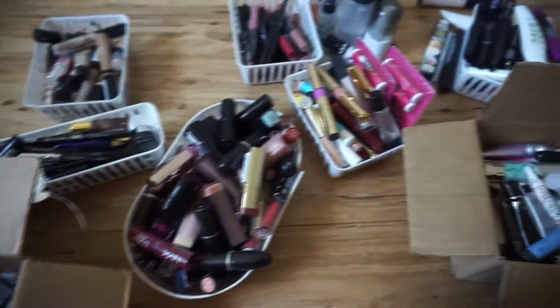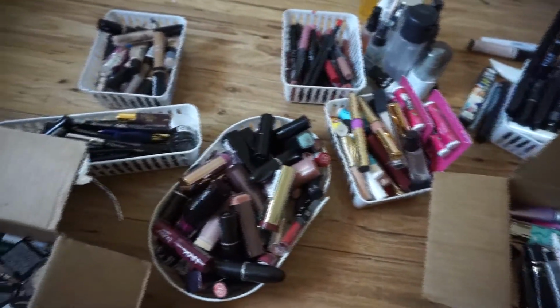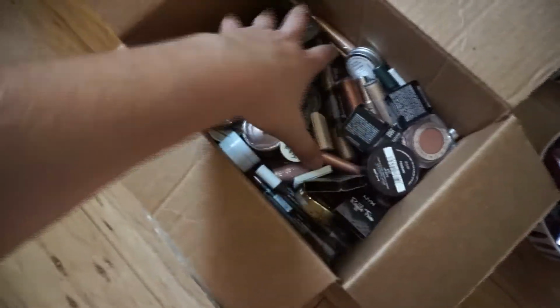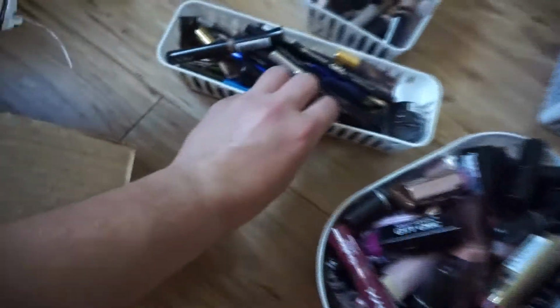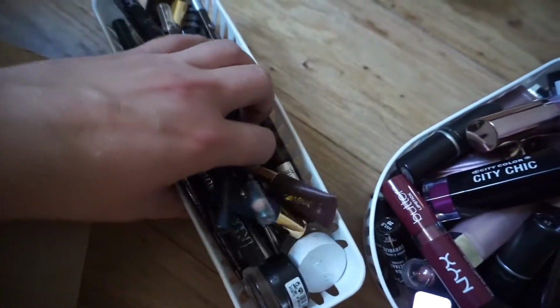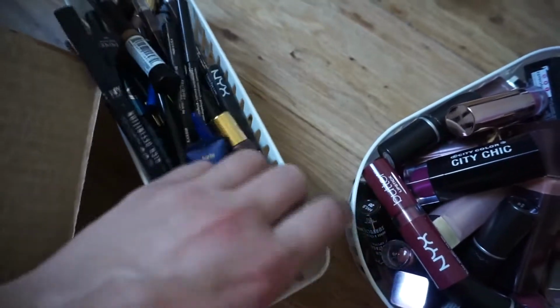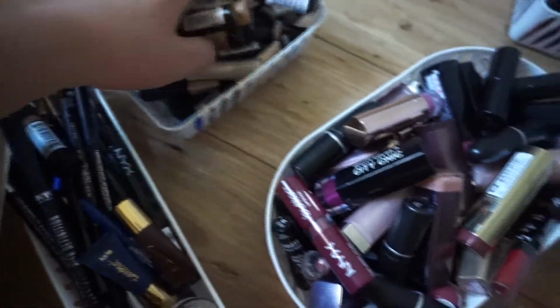You guys, I am getting so exhausted, so I think I'm just gonna start wrapping things up, and then we'll do a full declutter series where you'll see all of my products. But in this box, I've got single eyeshadows and eyeshadow stick products. So I'm just starting these piles. These are liners. We have some in gel form, some in tube form. What do we have here? This is a pile of concealer.